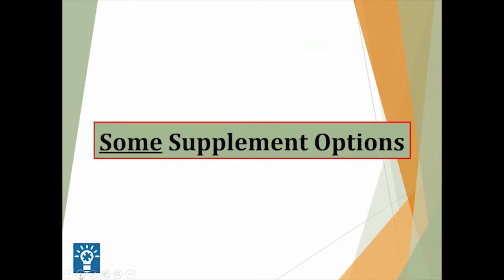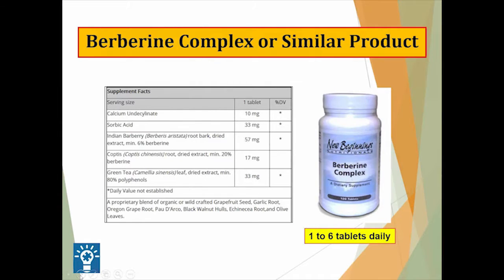Let's talk about some supplement options. When we're dealing with intestinal pathogens, with bacterial overgrowth, yeast overgrowth, many of these combination botanicals can work quite well. This particular one, berberine complex, comes from New Beginnings Nutritionals. Berberine is something that is commonly used in the treatment of small intestinal bacterial overgrowth because it has a good effect against those bacteria. It can also be effective against opportunistic candida as well. Now, this is a capsule, these are tablets, so you really have to determine whether a child can swallow these or not. Older kids usually a little bit easier, but generally a well-tolerated type of product.